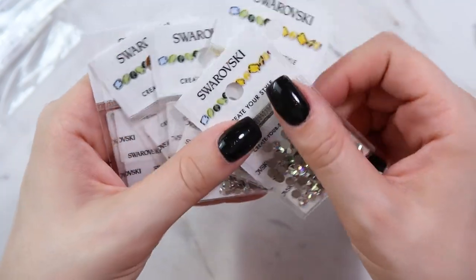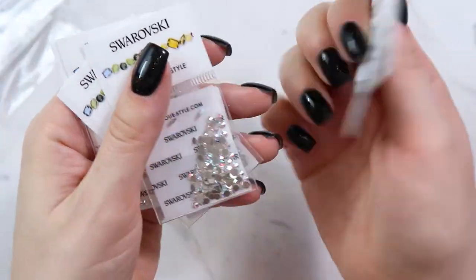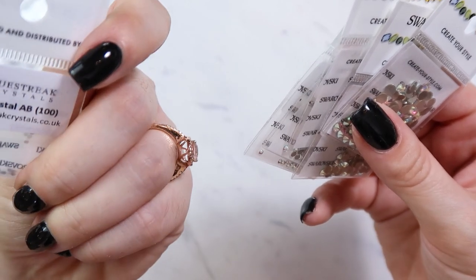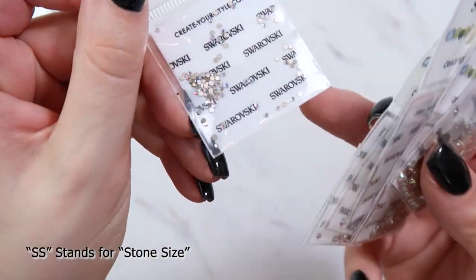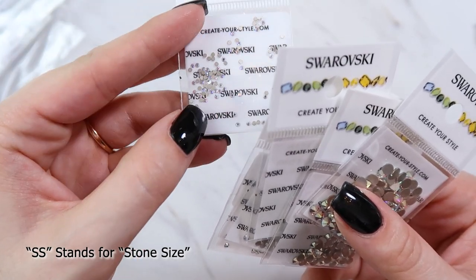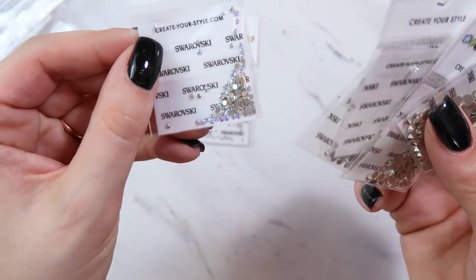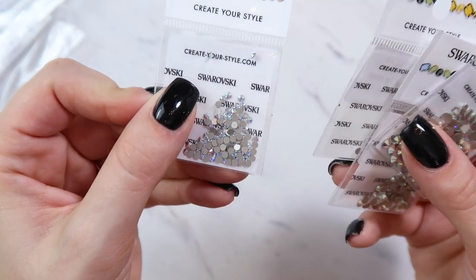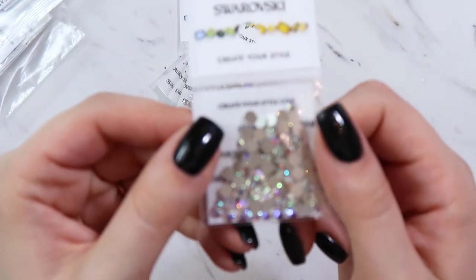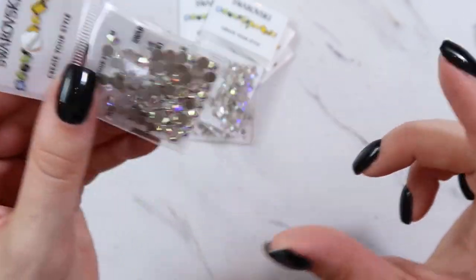So I got a pack of 600. I think it is 100, yes, 100 of each size. And so we have SS3, which is the tiniest. However, I do actually use these to fill in little gaps. So this is 100 of SS3, SS5, SS7, SS9, SS12, and SS16, which I don't use the 16s that often just because they're very, very large.